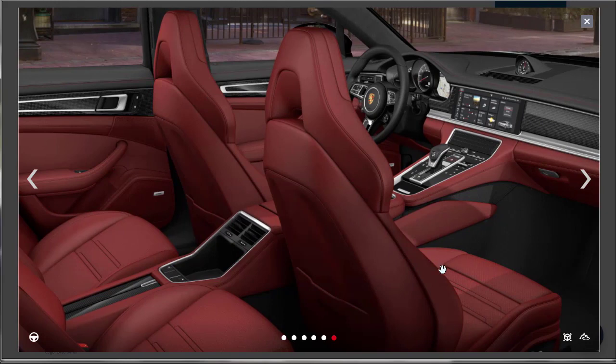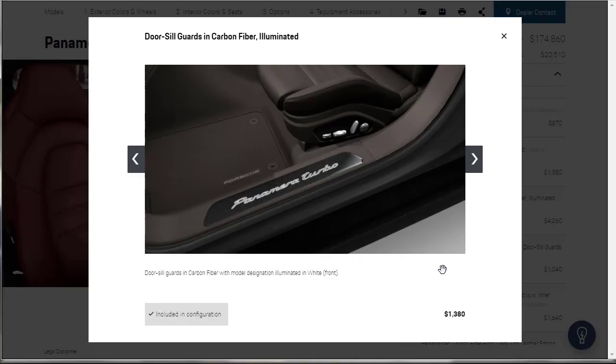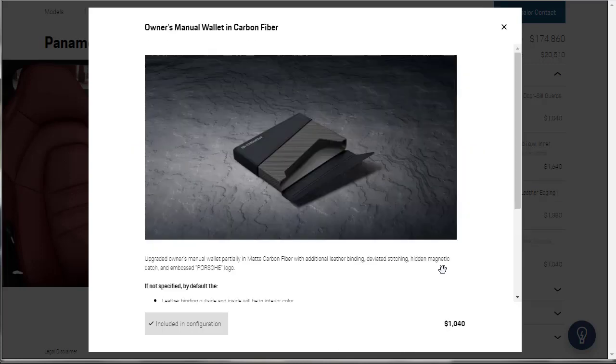I like that. Some other items I decided to get in carbon fiber are the door sill guards in carbon fiber and also illuminated. So we're going to get the Porsche, I was going to say Panamera Turbo, illuminated in carbon fiber. I'm going to get the owner's manual wallet, you know, the holder that holds all the booklets, in carbon fiber. It's a $1,000 option. I don't care. I'm going to have a little fun with it. And so we're going to get that.